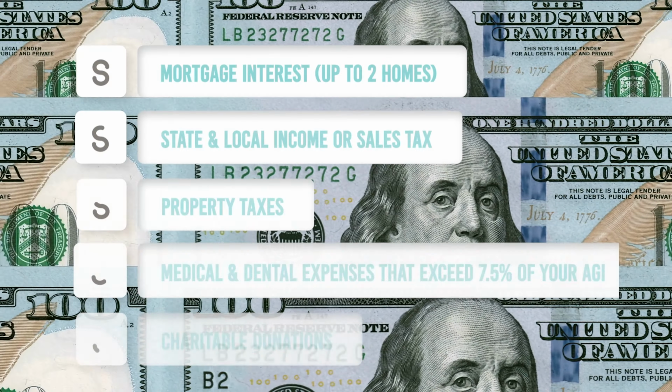Well, prior to 2018, it was very simple for your itemized deductions to exceed your standard deduction. All you really had to do was buy a home. For example, in 2017, the standard deduction was $6,350 for single taxpayers and $12,700 for married taxpayers. Well, when you bought a home, the mortgage interest and the property taxes alone would typically exceed the standard deduction.